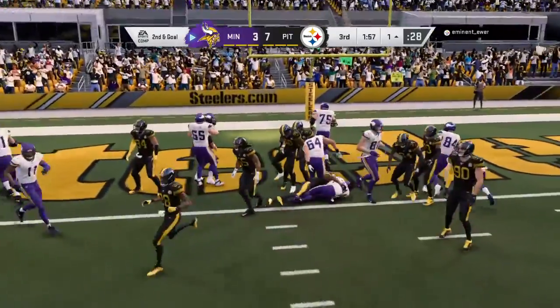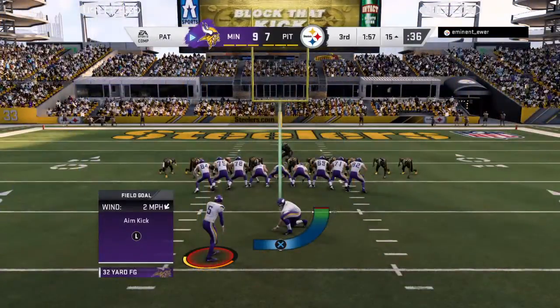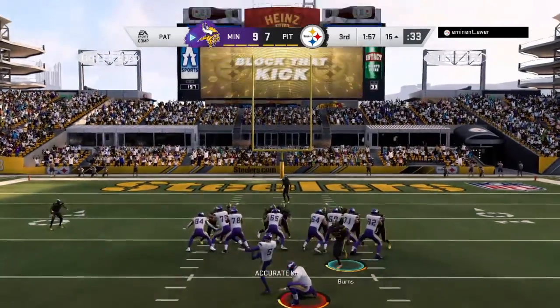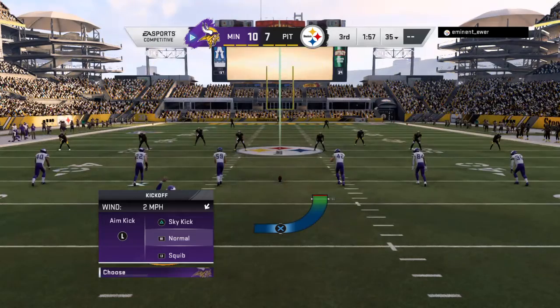They try again with Cook. And he will take this one into the end zone for a Viking touchdown. Dalvin Cook taking it in. And the Vikings have taken the lead. Extra point up and good by Bailey. And the lead is now 10-7.